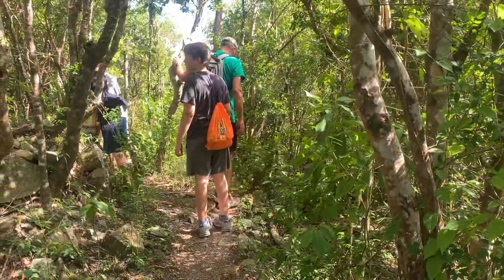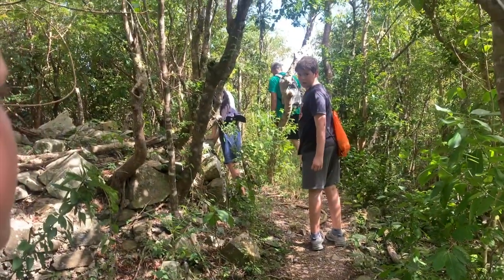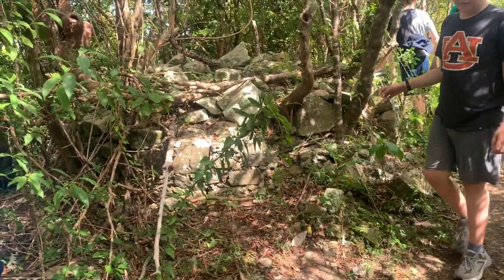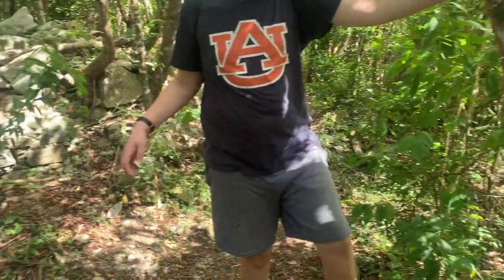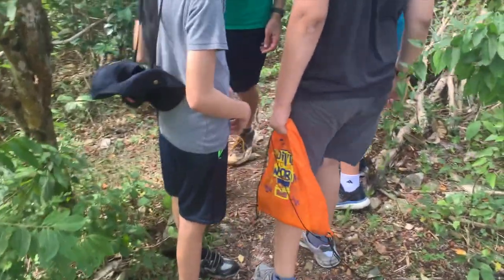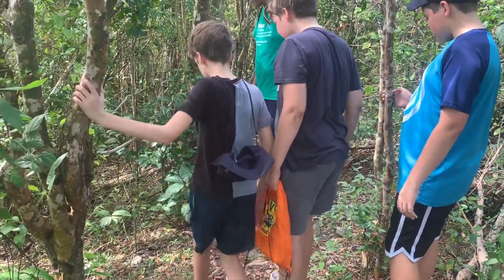So me and Seth have already found the geocache. Right there. And these three are looking for it. Right next to this well looking thing. It looks very old. I don't know what it is. Trees have grown around it. Cole's pretty hot. Oh, I think I see it. You guys are all pretty hot right now. Where were you? I was right here moving this rock. Over here? Oh, I think I see it.